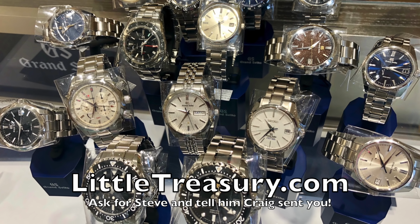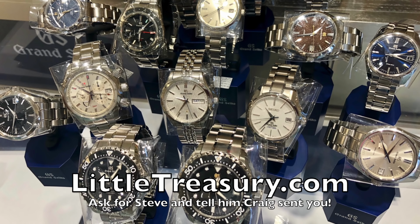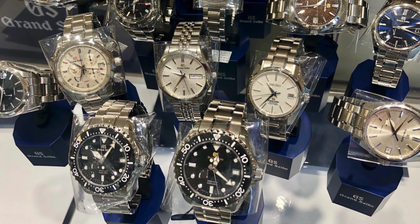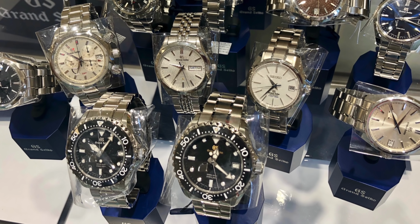What's best for you? Do you want the extreme accuracy and durability and so forth of the Grand Seiko? Or do you want the smaller size, more compact size, and the name of the Rolex Submariner?